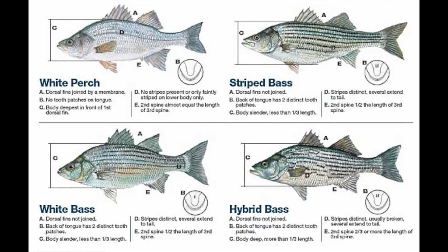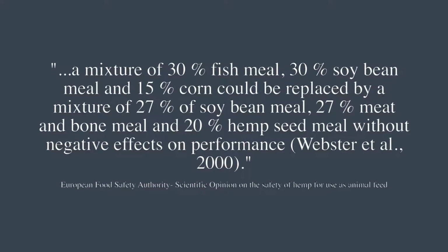In a journal produced by the European Food Safety Authority, I read about a 10-week feeding study on juvenile sunshine bass. In that article, it states that a mixture of 30% fish meal, 30% soybean meal, and 15% corn could be replaced by a mixture of 27% soybean meal, 27% meat and bone meal, and 20% hemp seed meal without negative effects on performance. With that said, introduction of industrial hemp can be a viable option for changing diets of striped bass.